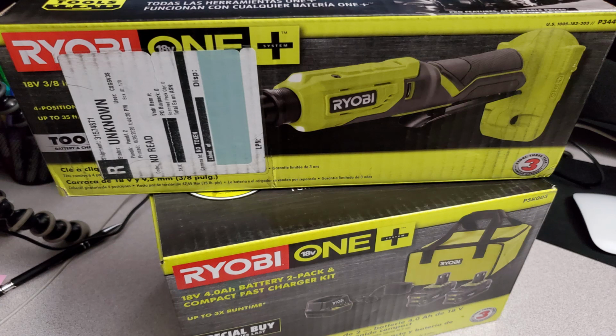So if you're looking for a brand new tool and the app shows it but you're not seeing it, always ask the associates so they can bring it down for you from storage, from the warehouse area. And we ended up picking up this Ryobi Ratchet, so stay tuned for the review. Yeah, I just wanted to share this with you guys.